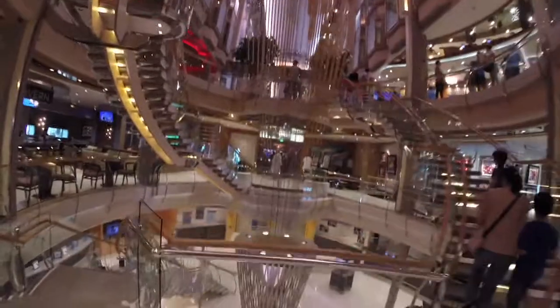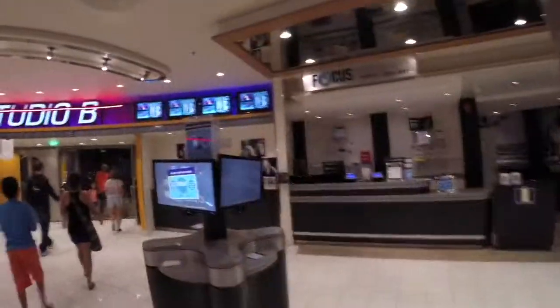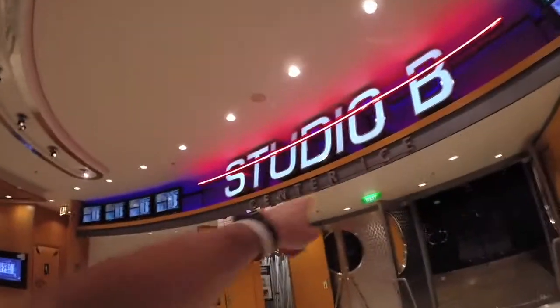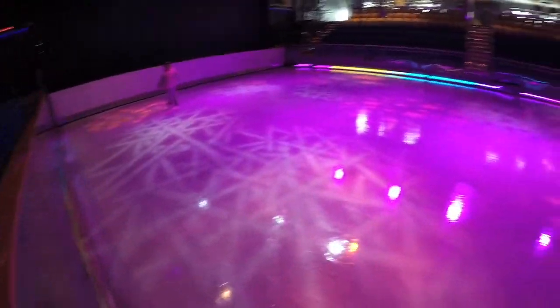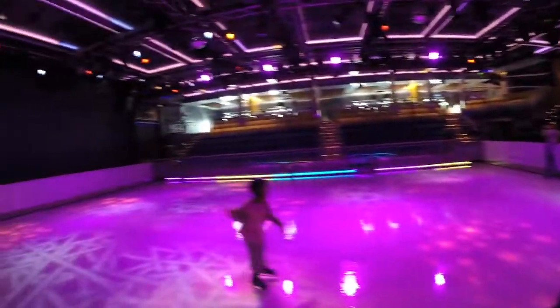So we're on deck 4, and we're going to go down to deck 3. See what's there. This is the photo area where you could swipe your card and look at your pictures. Studio B, center ice. So ice skating rink in here somewhere. And there it is. So it's real ice. Not really big. Everyone's having fun. He's too shy.